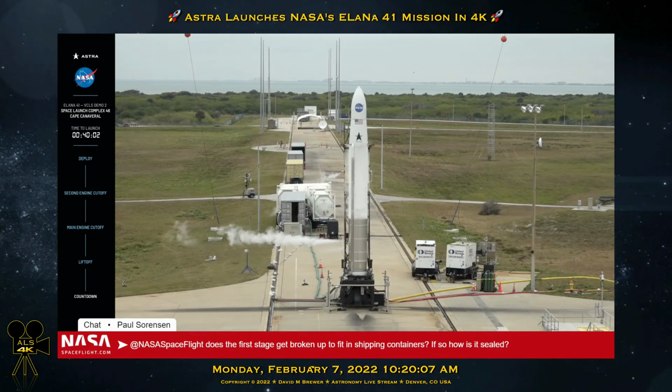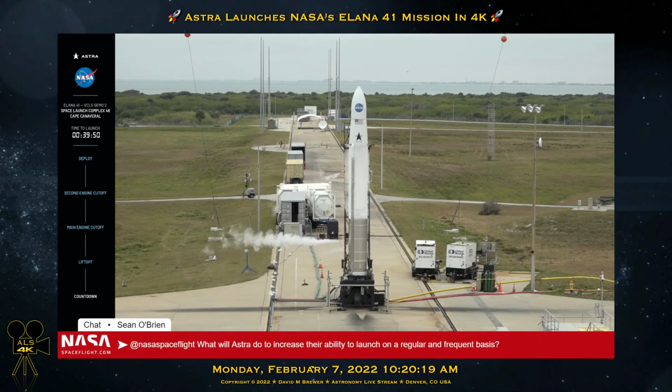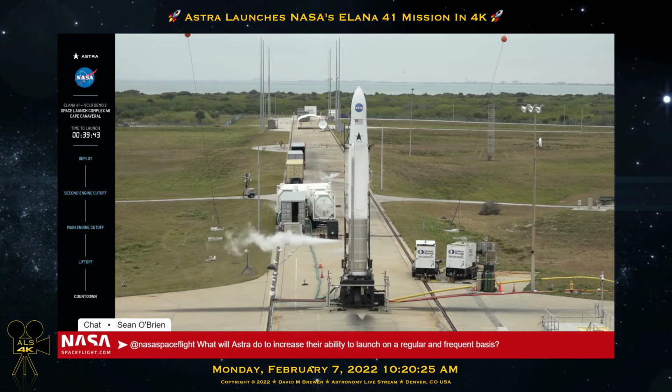And then also another question here from Sean that I'm going to have a follow-up question to, actually. But Sean asks, what will Astra do to increase their ability to launch on a more regular and frequent basis? Right, that's a wonderful question. Our mission at Astra is to improve life on Earth from space, and one of the ways that we're really focused on doing that right now is providing frequent access in the form of regular launches as often as possible.